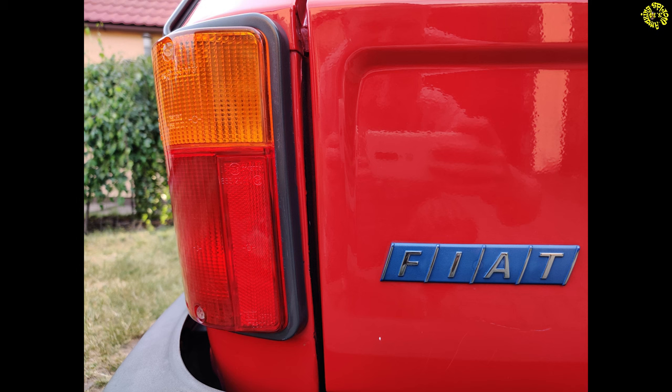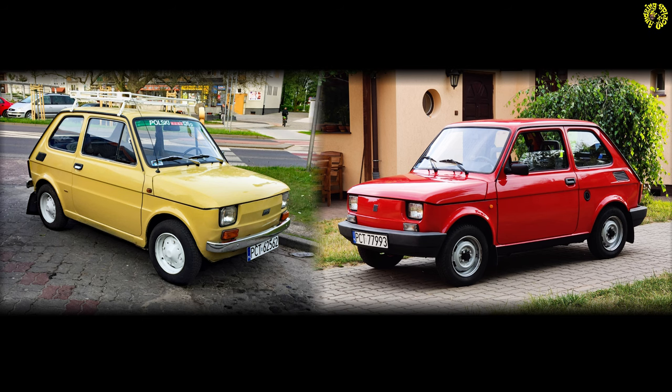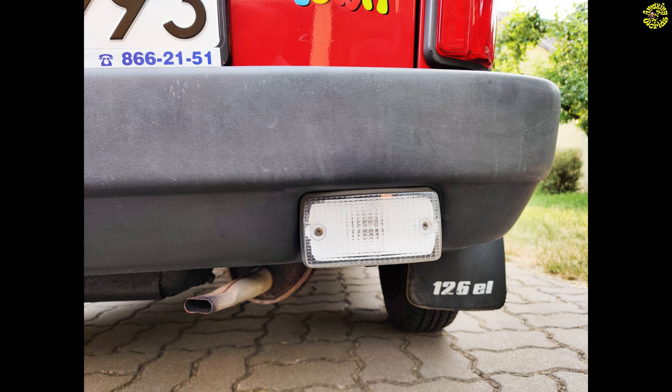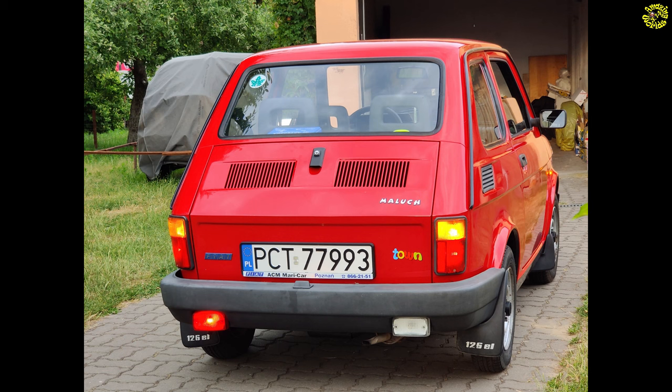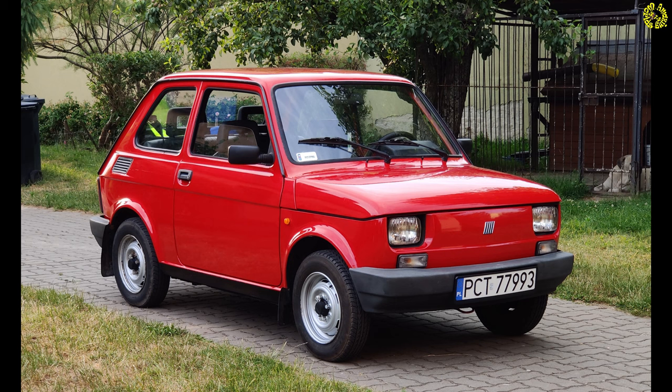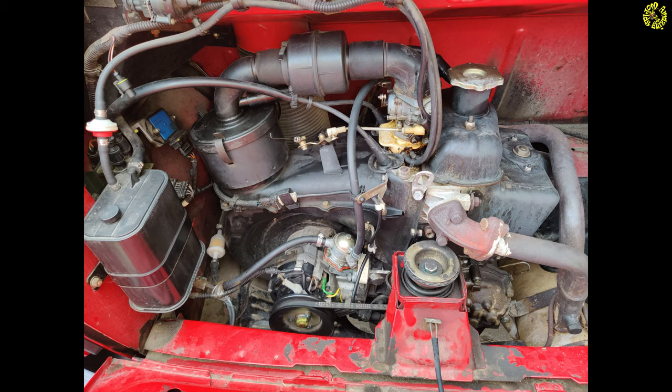In 1984, the car has received a facelift, which included changing the pretty chromed steel bumpers to plastic ones. The car also received an upgraded dashboard, and this model was named Fiat 126p FL. In 1985, the car received rear reverse light and a fog light mounted to the back bumper. In 1987, the old-school underpowered generator was replaced with an alternator and electronic ignition was added.